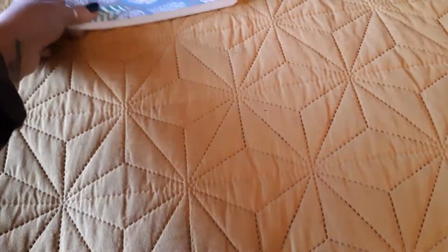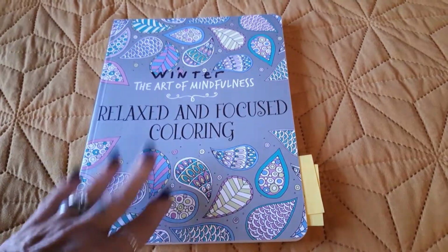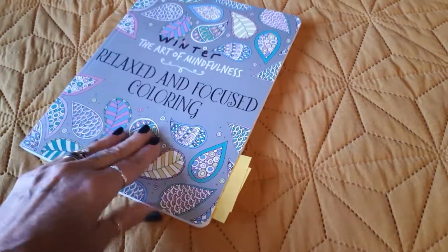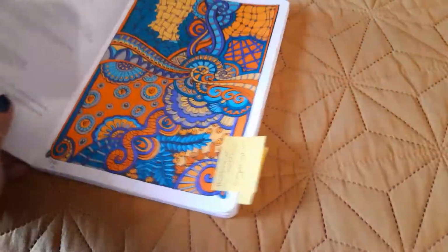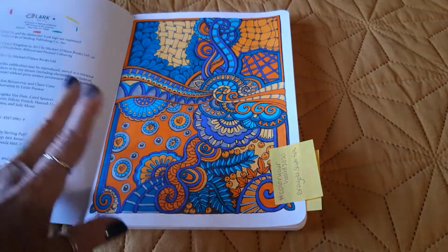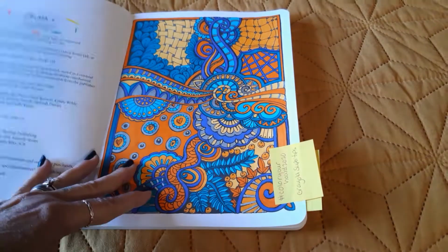So you guys know my relationship with the Art of Mindfulness series. This is the Relaxed and Focused, which I decided to be my winter one. So usually I do start at the beginning. Not always, but this time I did. I love these books. They have a lot of Angela Porter's work in them, and her work is so fun to color.